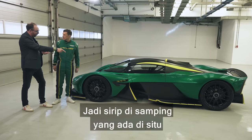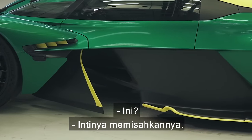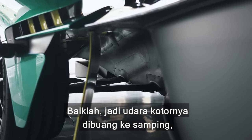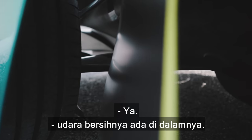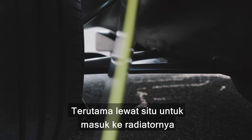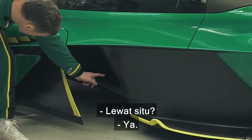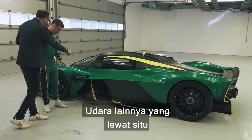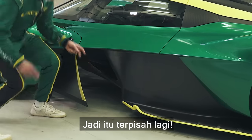It's turbulent. So that fin on the side that you see there basically separates. All right, so the dirty air gets jettisoned at the side. Yep. The good, smooth air goes more on the inside, importantly to feed the radiators and cool the car. The other bit of air that's coming through there is actually going into the diffuser. Oh, under there? Yeah. So I'm splitting it again.